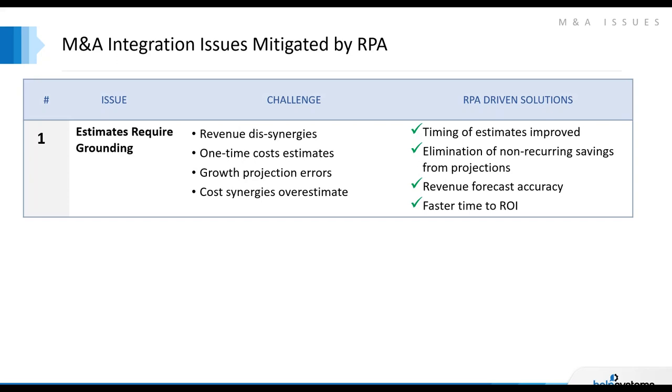The issue is one of grounding estimates. So look at it this way. The issue is getting real with estimates. So one of the issues is not having enough information to project sales growth and cost reductions, maybe overestimating one-time costs or revenue items as recurring.